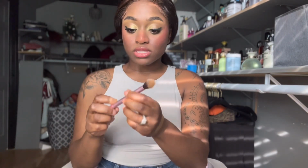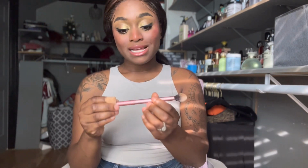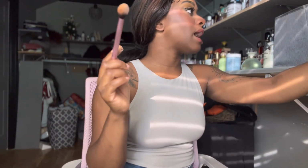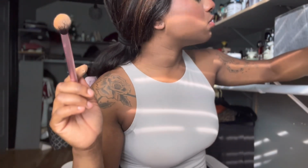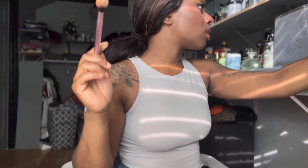I love to use this under my eye. This is the Real Techniques 402 setting brush. So I do use this for powder too, to be honest. But I love this. It's fluffy and soft and almost like a cupped shape, and I just absolutely adore this under my eyes. There's something else that I like to use under my eyes, but it's beefing with me right now, I guess, because I cannot find it, and I definitely keep everything in here.